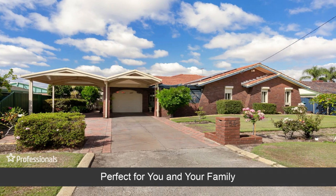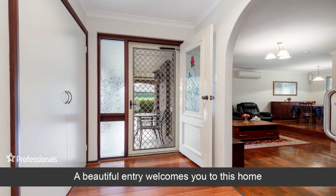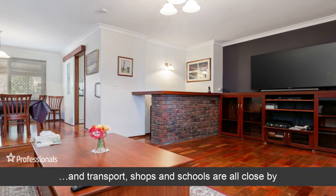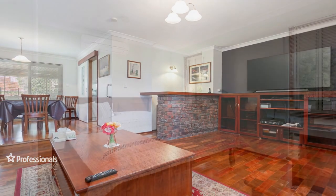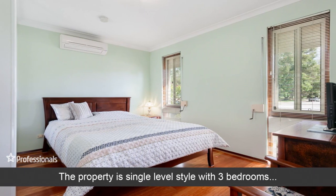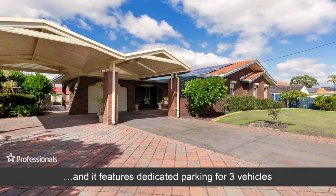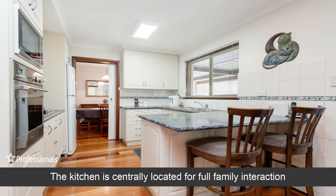Perfect for you and your family. A beautiful entry welcomes you to this home. And transport, shops and schools are all close by. The property is single-level style with 3 bedrooms. And it features dedicated parking for 3 vehicles. The kitchen is centrally located for full family interaction.